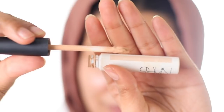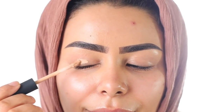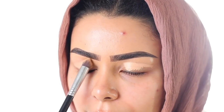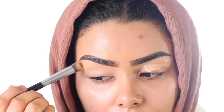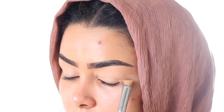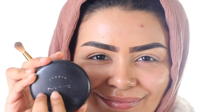I'm going to be priming my eyelids for my eyeshadow, and I'm using my absolute favorite primer. This is by NARS, and it's in the shade Medium. Gonna set my primer with this MAC powder, and I think it's in the shade C30.